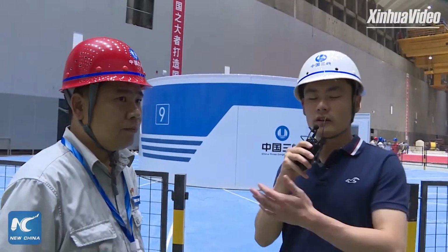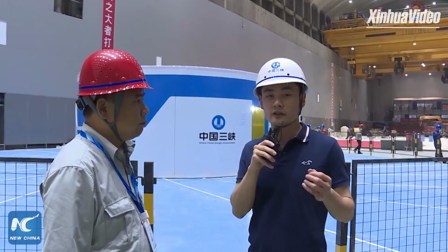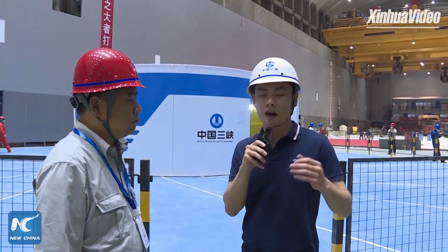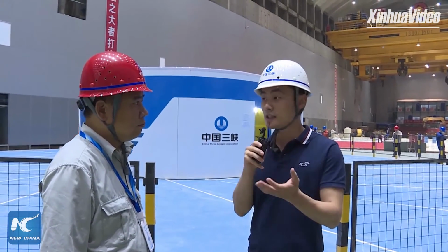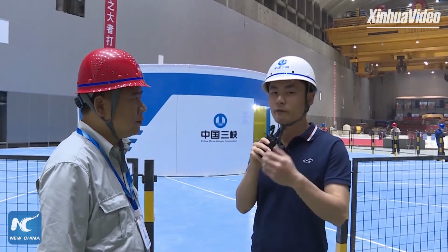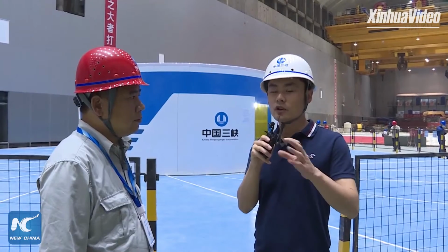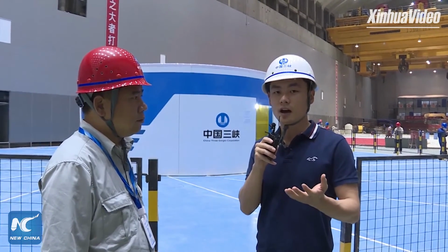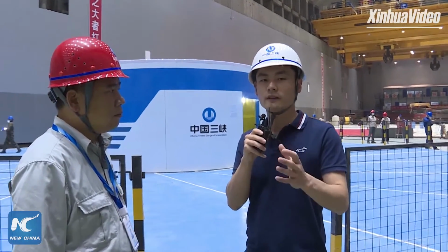So actually this generating unit, as I have mentioned, is still under the process of installation, and it's still in the process of the trial, and after that it can be put into operation, following the other 16 generating units, which means that the major part of this whole hydropower project has already finished the process of construction.